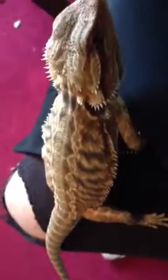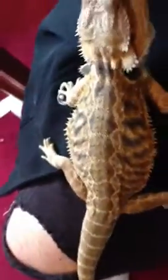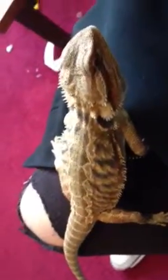So, yeah, this lighting's not as good, but he has some awesome colors. And this ain't even him after he sheds. When he sheds, I mean, it's just a brilliant color. He is a crimson blood leatherback.